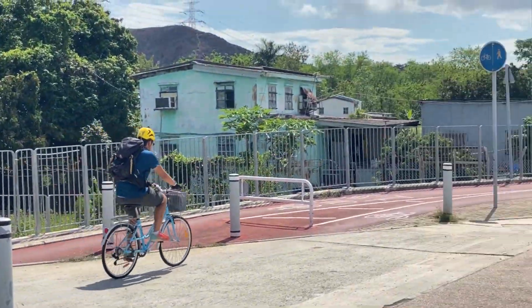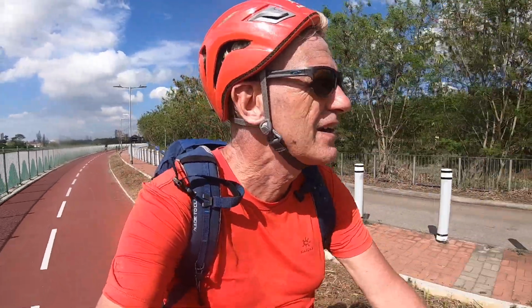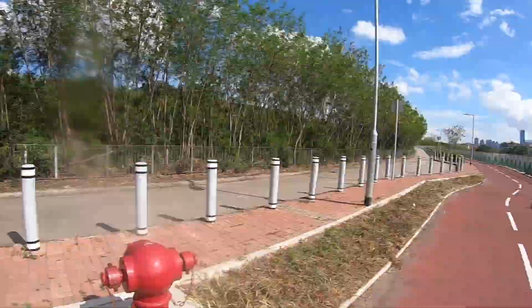We've just gone through what I would say is probably the most disappointing section of this cycle, and we're turning off down into the wetlands now when it's going to get really good. There are a lot of junctions and you're following main roads for about 10 kilometers. But I guess it's not too bad. You've got to remember we're in Hong Kong, we can't expect too much. But now we're back out in the open and we're about to enter some of Hong Kong's most spectacular bikeways.